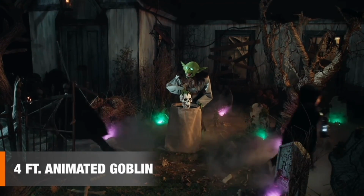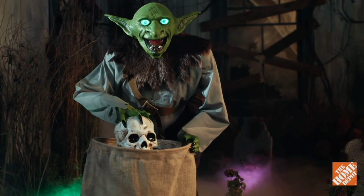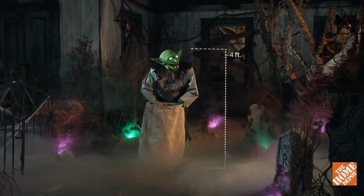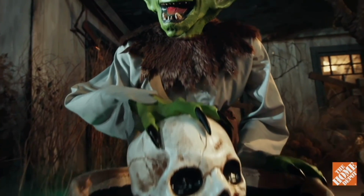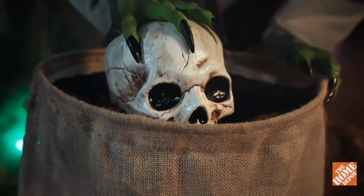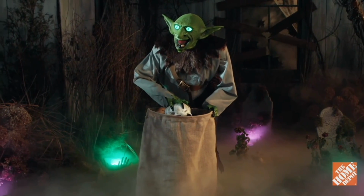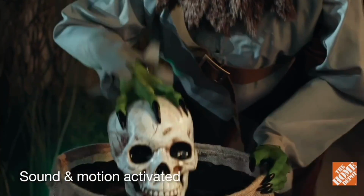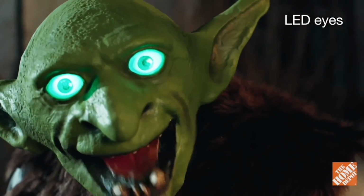Never turn your back on this grabby green goblin. It may make for his next main course. The graveyard's most notorious ne'er-do-well, the 4-foot animated goblin stalks from grave to grave, sniffing out his most savory spines and skulls to stuff into his filthy brown sack. Trigger his sound or motion sensors, and this bold burglar's LED-lit eyes glow green with greed.